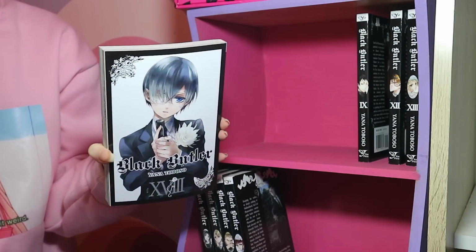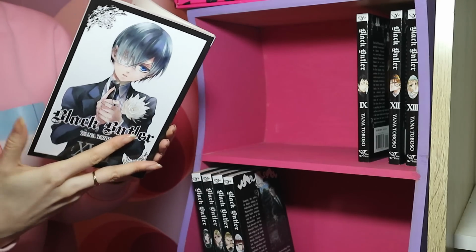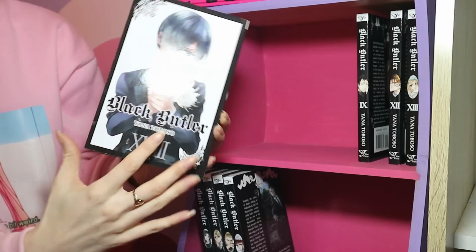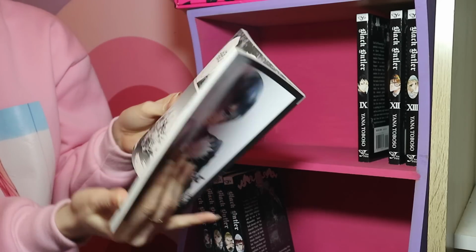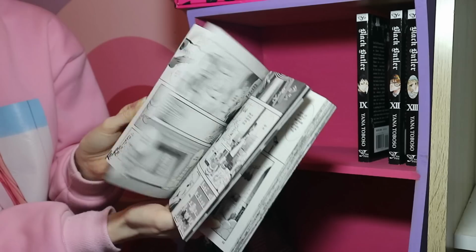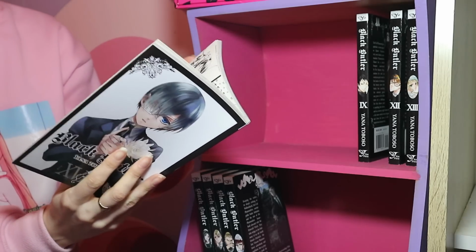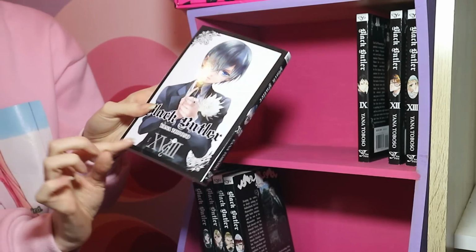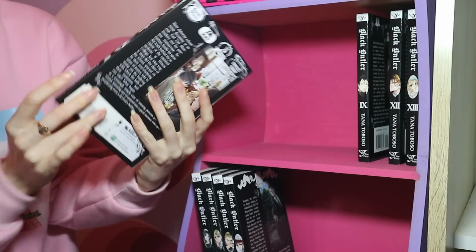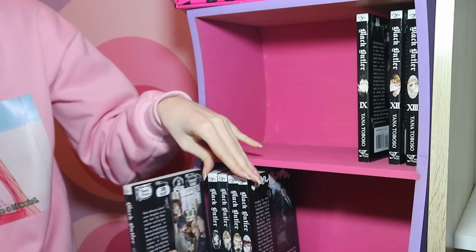Here we have Cutie Pie. Ciel Phantomhive. Look at him, 13-year-old little monster. Oh, Agni in this one, and Prince Soma. So this is number 18. I think that's right. Shall we put it down here?